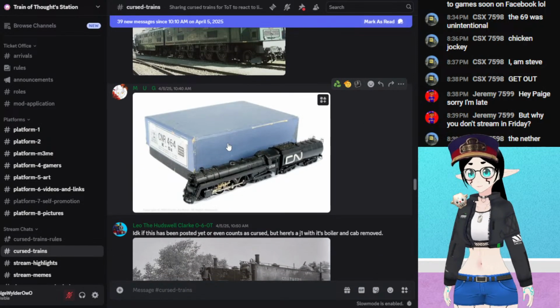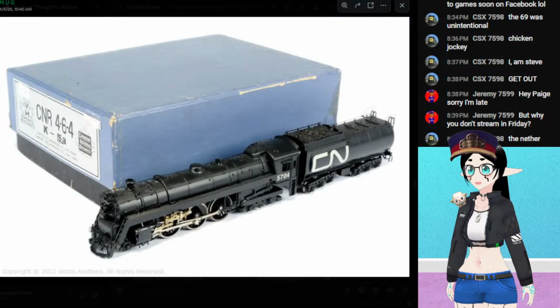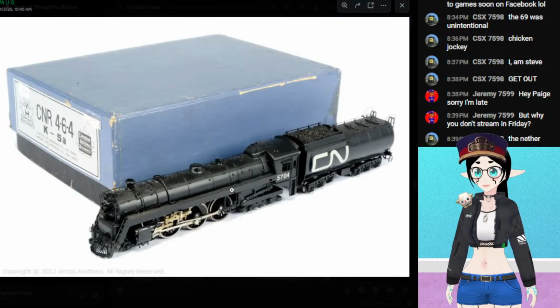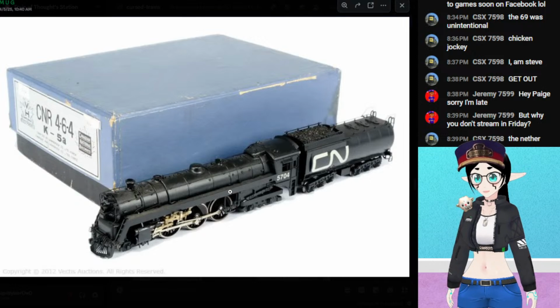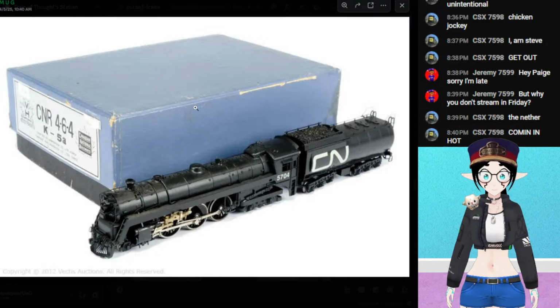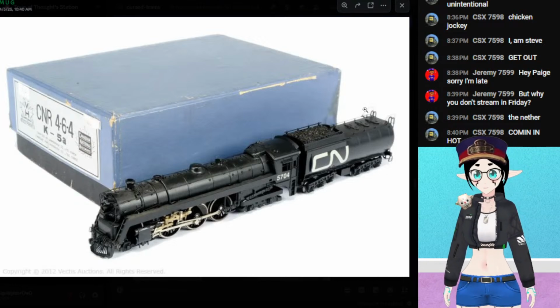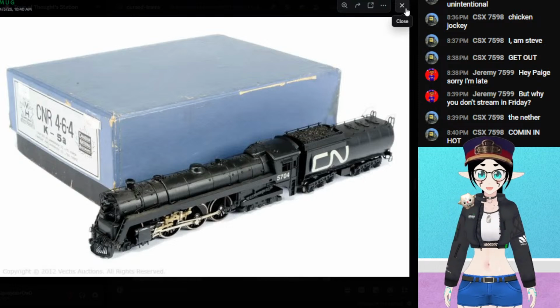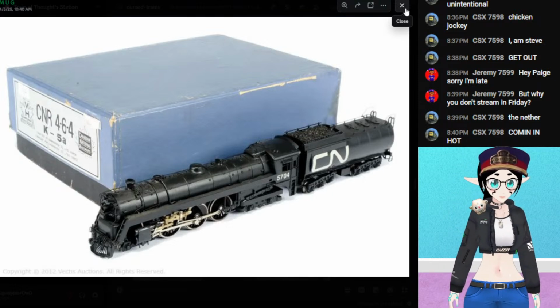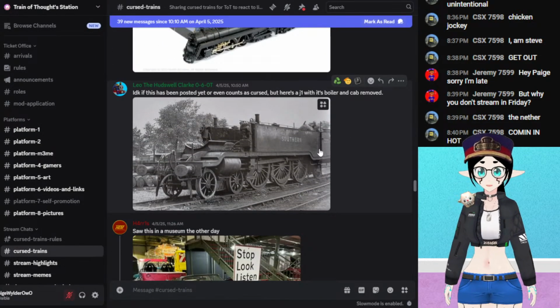And then we got this mother from Mug. It is a Canadian National 4-6-4 Hudson, a K5a to be specific, and this was a limited production, I assume, brass locomotive for HO scale. Otherwise, it wouldn't have this signature box. I don't know what it is about brass trains that are imported into the United States, but for one reason or another, they always come in these boxes. And I'll never understand why. Like, there was nothing better to package them in or something? Packaging department just didn't have enough of a budget, so they just stuck with whatever. Maybe it's tradition.